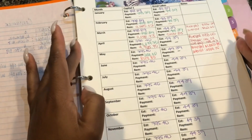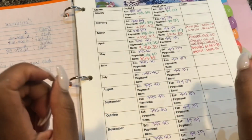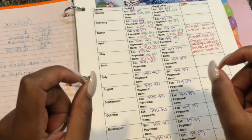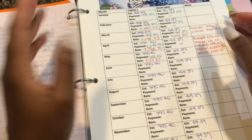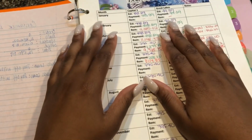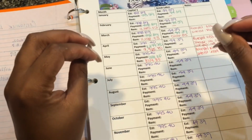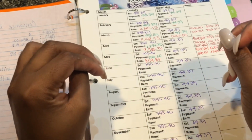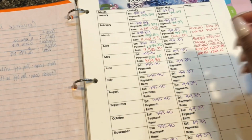So this is going to be nice, short, and sweet. We're closing out for the month of June. Right now I am paying off my Capital One credit card. I'm paying off my Capital One auto loan, and the goal is to have it paid off by December. So let's look at what I did this month.